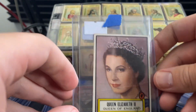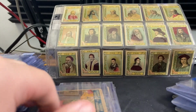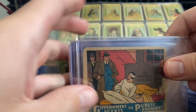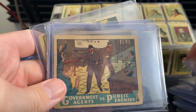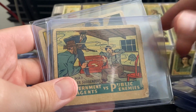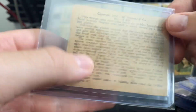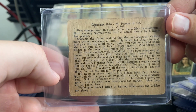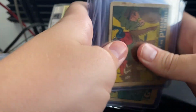Another pickup over here for Queen Elizabeth. With this Roosevelt. Government agents. Let's go through these. Always some interesting cards. I'll show you what the back looks like right there. Right. Let's go through that next lot.